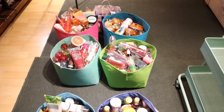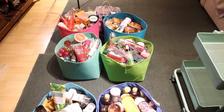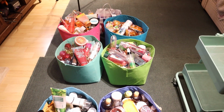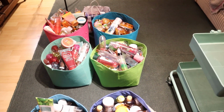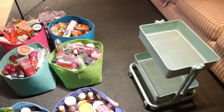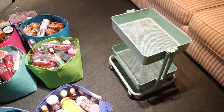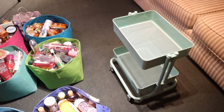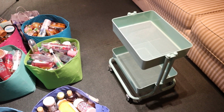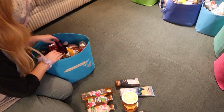So the process I have in mind is I'm going to lay out everything in front of me 1 bin at a time and pull out any body care items that are almost empty. I'm going to put the body care that I think I can use up in a few uses into this rolling cart that will live in my bathroom. That way I can challenge myself to finally finish up products with so little in the bottle that they aren't worth storing. Let's get started first with the fall body care.